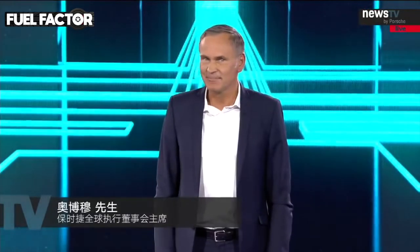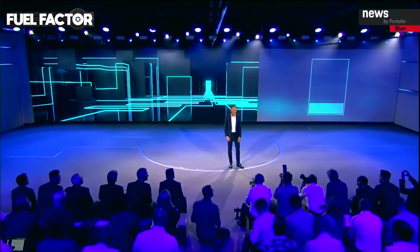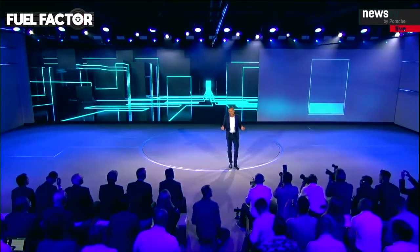It's only because we kept on changing that Porsche always remained Porsche. 70 years of sporty cars are like 70 years of evolution and revolution. And with the Taycan, of course, we stick to this tradition. It's the first full electric car, charged in a couple of minutes, and ready to go, ready for a new era of electromobility.